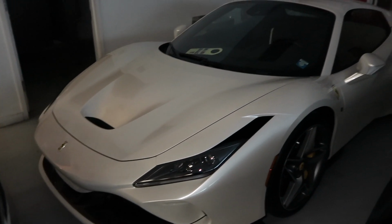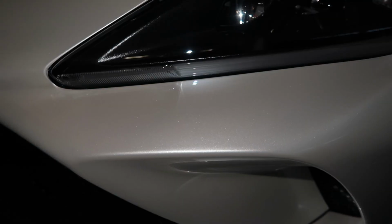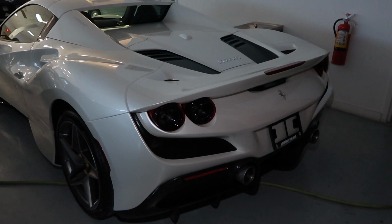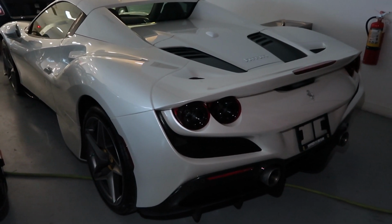And tucked in the corner here is a pearl white Ferrari F8 Spider. Although white's not my favorite color on Ferraris, I must admit their pearl white paints are absolutely stunning. Because this is a convertible, you unfortunately don't get the luxury of seeing your twin turbocharged V8 engine.